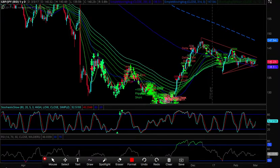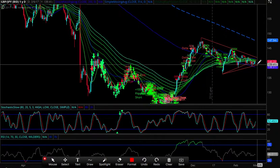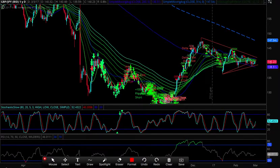That's still been a quiet range trade. I mean, we've been having some typical, very consistent day trade sessions. It's just the wins and the dollar amounts have been pretty small because we're not getting a lot of movement. Been very choppy.